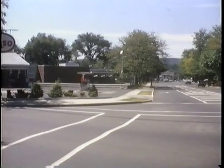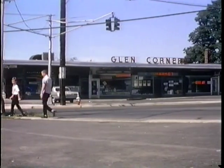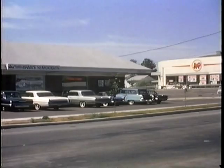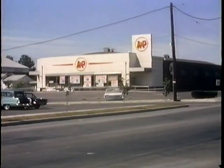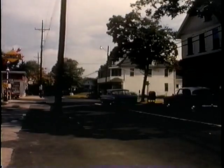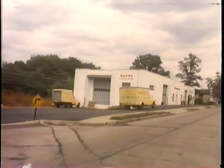There are other business areas that dot the borough. To the south, Maple Avenue and Harristown Road, we see Glen Corners, rather quiet this Sunday morning. And to the east at Prospect Street near the Fairlawn line, there's a supermarket, many stores, produce stands, and restaurants. And north on Maple Avenue at Park and Highwood Avenues, another business area, including Glen Rock's first store. A Sunday morning drive through Broad Street shows industry has been established near the Ridgewood line.